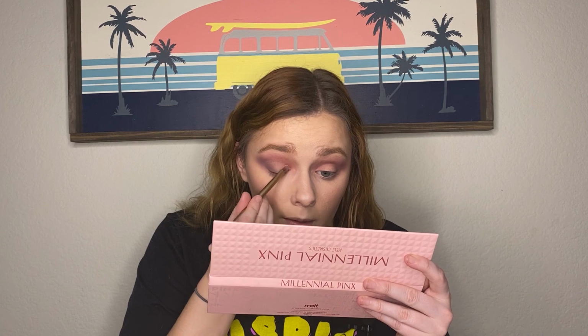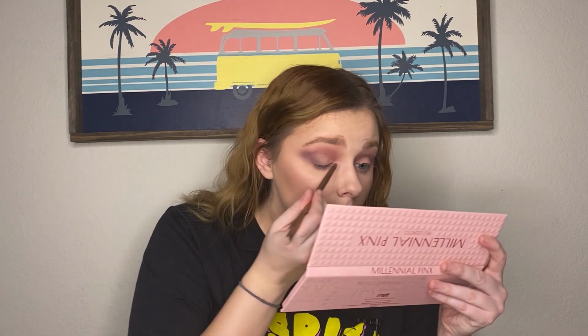Most people hate the dual-ended brushes that come in palettes. I like them. It's a free brush and it does what I need it to do. So this is from the Urban Decay Naked 3. That palette has long since been retired, but still using the brush. So we're gonna go into Mixed Emotions. I didn't bring anything to wet my brush, so we're just gonna have to see how these babies perform dry.